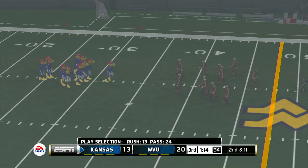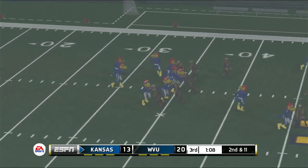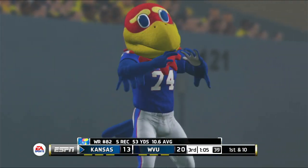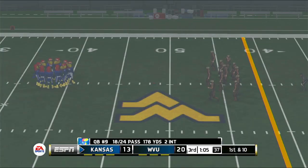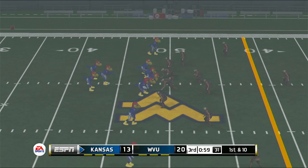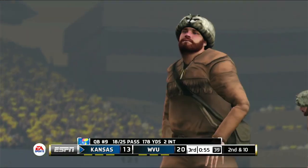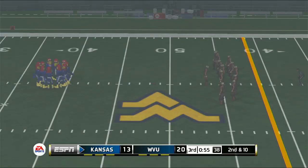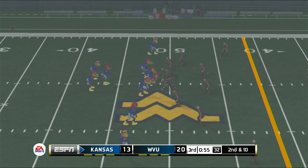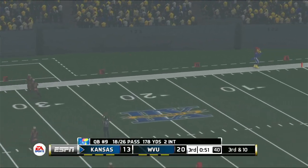From their own 36-yard line, it's second down. Fires quickly, and he's got his man, and he's taken down around the 48-yard line. Number 16 on the tackle at the 48-yard line. First down. And he throws it away. Second and 10. Ball on the 48-yard line. Just throws this one away.